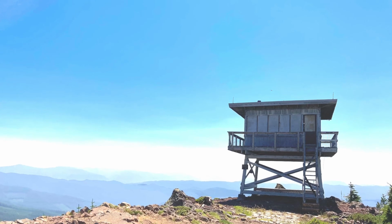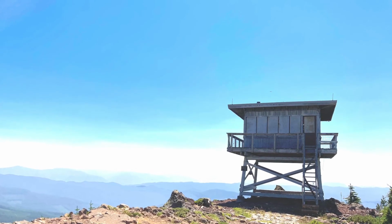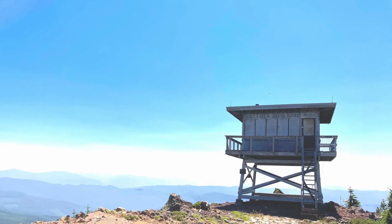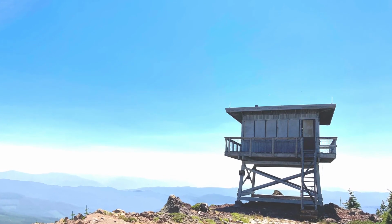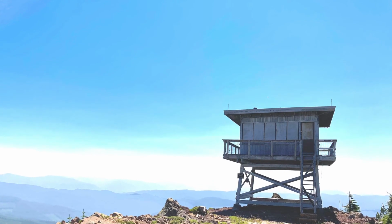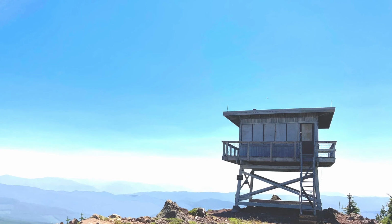If you are a destination hiker like me, put this one on your must-do list. The Red Mountain Fire Lookout is located in the Gifford-Pinchot National Forest and Indian Heaven Wilderness, just north of Carson, Washington. Driving directions are at the end. This trail has a rich history.